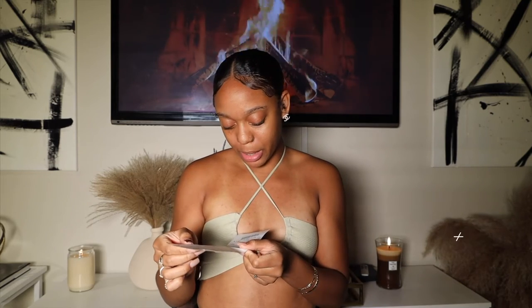Alright, let's do this. Let's unpack this bag. It's pretty hefty, pretty heavy. Alright, let's see how much I spent. Why did I write a phone number on it? That's weird. Okay, I spent like $100 in here. Oh, I got a discount too in store, but yeah, I spent like $100.